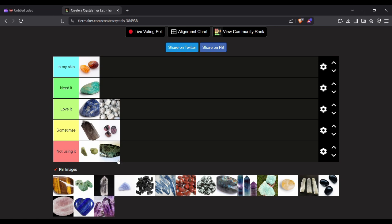Maybe I just don't like using jasper stones as an emotional healer. I don't know, but I don't use it. And I actually found it kind of boring to read about, which is saying something. So I'm just really not drawn to it at all. Really just bottom of the not using it tier.